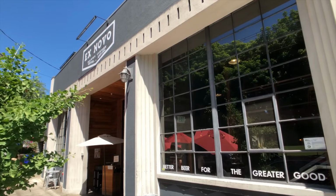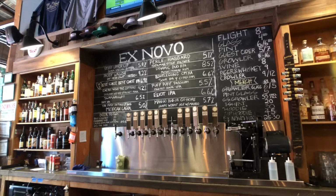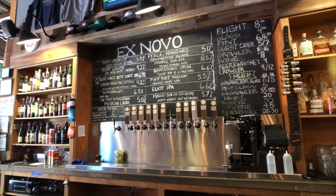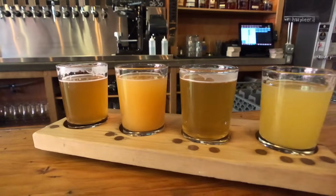One that I do want to share though is Ex Novo. They make great beer, and one of the things I really like about them is that all of the profits go towards charity. It's a cool spot to drink good beer and support a worthy cause, and be sure to let me know what your favorite brewery is in the comments as well.